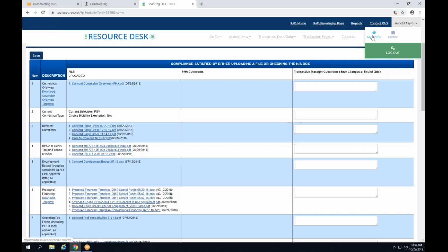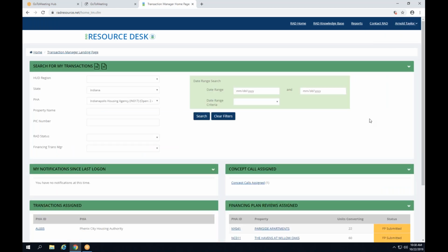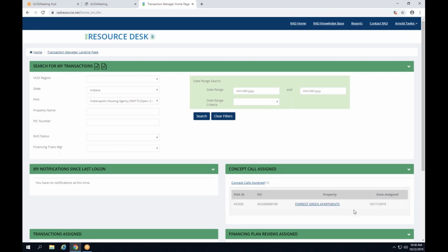But let's go back to the main page, and we'll see here this new card, concept calls assigned. So all of you eventually will have a concept call assigned to you, and so you'll have something on this card, and when you click on it, you'll see all of them. I see in parentheses I have 1. If there were 10, then I'd have 10 in parentheses, and then I'd see them listed out for me, so I can get to them directly from here.